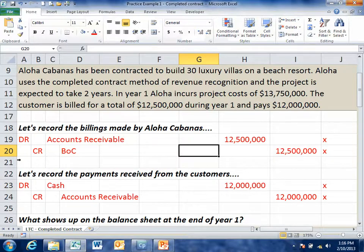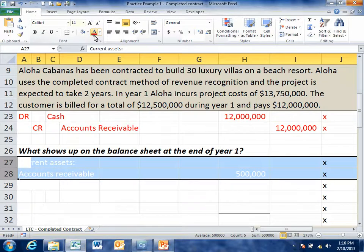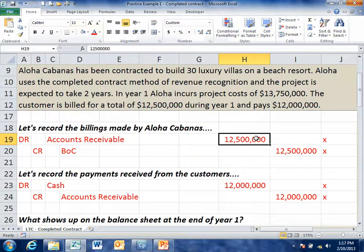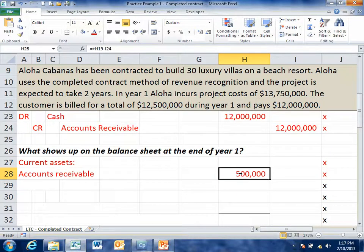The first one's fairly simple, right? Under current assets, we're going to have our accounts receivable. And if you look back to the journal entries that we just did, we invoiced them for $12.5 million. So we debited AR for $12.5 million. And then they paid us $12 million of that, so we credited AR for the amount they paid us. Well, if we invoiced them $12.5 million and they paid us $12 million, that means there's $500,000 sitting in accounts receivable. So you need to be able to show me that balance. You need to be able to critically think through it. A lot of times T accounts help with this.